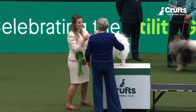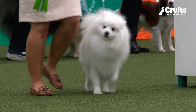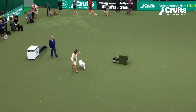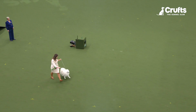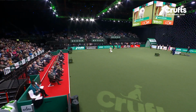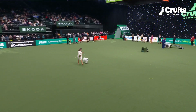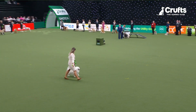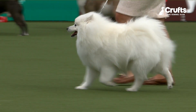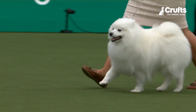This attractive white coat and dark pigmentation makes it very appealing. Again, they've got this lovely brisk action and carriage, very appealing with their eyes and expression. This one also a big winner. He was best in show at the Utility Breeds Championship show, and still a relatively young dog, so high quality. A lot of champions in this utility group. 68 Japanese Spitz were entered this year.